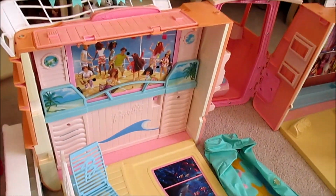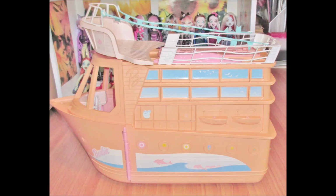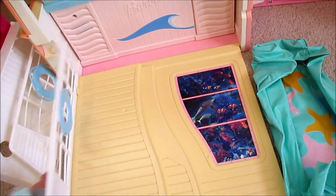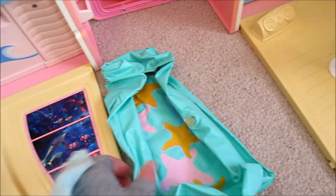Then this is the 2000 cruise ship. I'll put a picture of what it looks like all folded up now. I have some extra pieces to it. So there's this lawn chair thing, but when you fold it up, if you ever wonder what this piece goes to, it's a storage compartment to hold the pool. I was going to blow up the pool, but it wasn't cooperating with me, but we do have it.